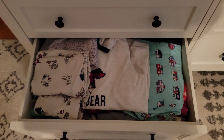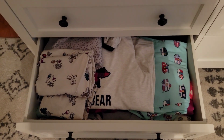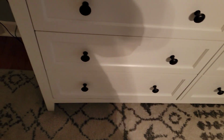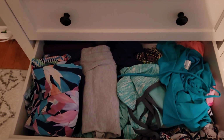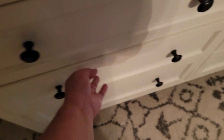Here is pajamas, and they're not the way they should be. I just threw things on top, and that's not how they should be. So we'll get that reorganized. I did clear a few pajamas out last week just because I was not having room. This is bathing suits and bathing suit cover-ups as they are now.